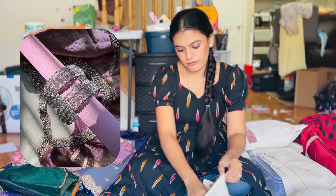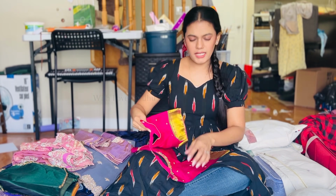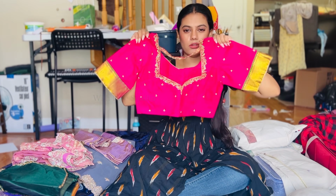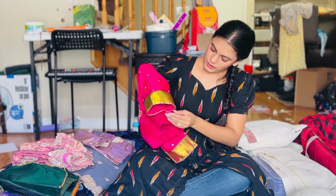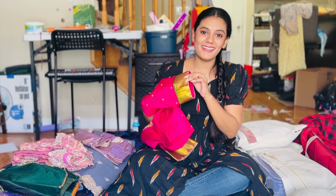My aunt also got 2 other blouses stitched. She just wanted to be simple at the same time. For a saree that is simple, she wanted the blouse to be not too much of a statement, but also looks good. So I kept it very simple, and also I have done this subtle strip.